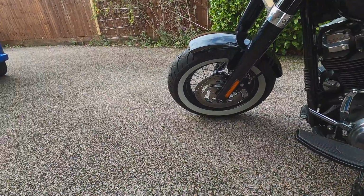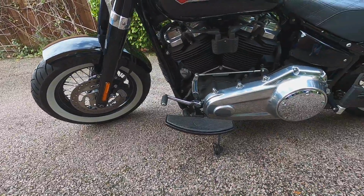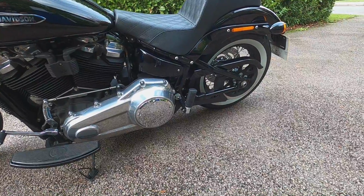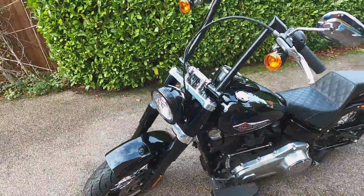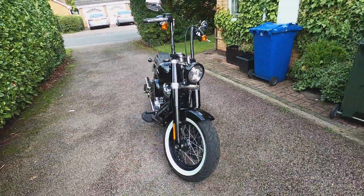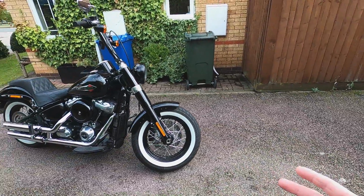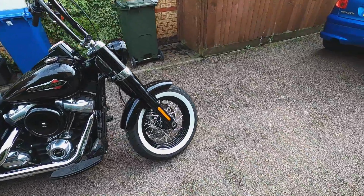I put white wall tyres on it, which was always going to be what I wanted for this kind of model. And Harley Davidson put the passenger pegs on as well as part of the deal. So this is it. It's pretty standard, pretty stock, apart from the bars. Obviously the tyres are white walls, but they're just tyres, so they change the look a little bit, which I actually love.